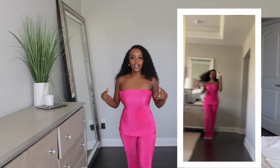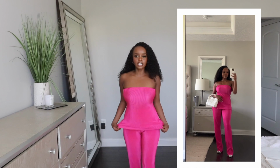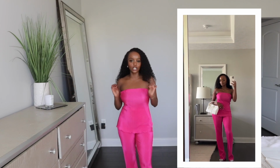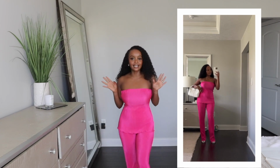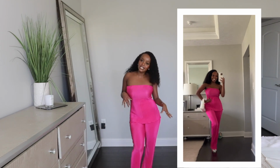Another stunning two-piece set, and I can't. The color is it. I love all things pink, hot pink. Any type of pink I love. It comes with this strapless top, and she is long, and I feel like this will be cute. The top on its own will be cute with just a pair of wide leg jeans, or like, I don't know, jeans with a little bit of distressing with some boots.